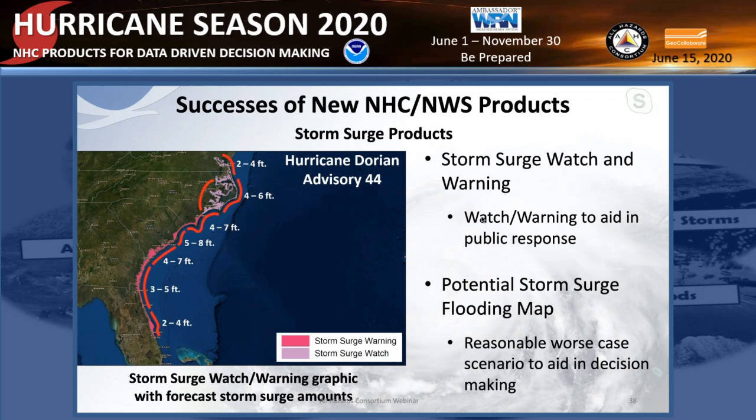They're really designed to help aid in the public response and reinforce evacuation orders that are being made by local emergency managers. This is an example of the storm surge warning from Dorian that was in effect all the way from the Florida East Coast to southeastern North Carolina, then a storm surge watch for the rest of the North Carolina coast, Pamlico and Albemarle Sounds into the Hampton Roads area and lower Chesapeake Bay in southeastern Virginia.